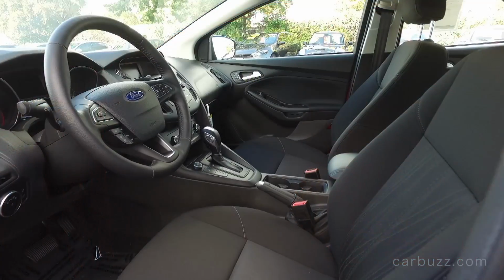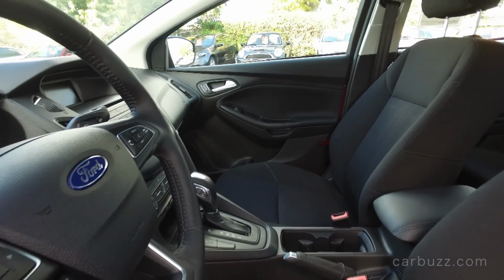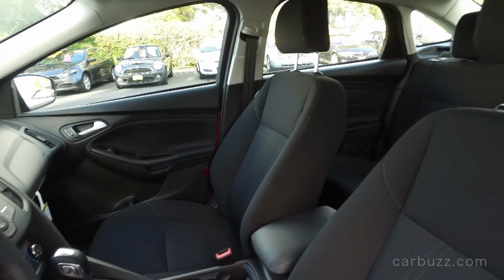And step inside here. They call this interior color charcoal black. These are all cloth seats. You can get the leather, but you're going to have to upgrade to higher trim levels.